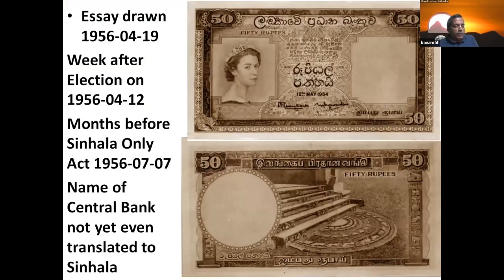So that was 1954, which was the last time we had the queen or a king on our currency notes. In 1956, there was a change of government. On April 12th, 1956, the new nationalist government took power in the country. And within a week, they decided that not only was the queen going to go out of the currency notes, they were going to remove the English and put Sinhala into the currency notes. This was actually legislated only 3 months later.